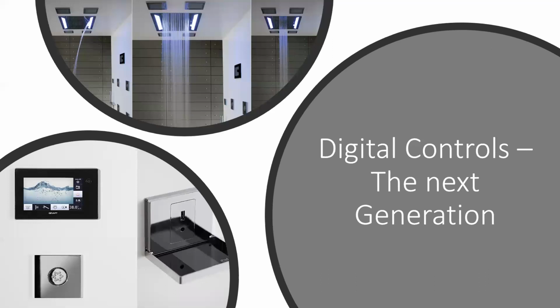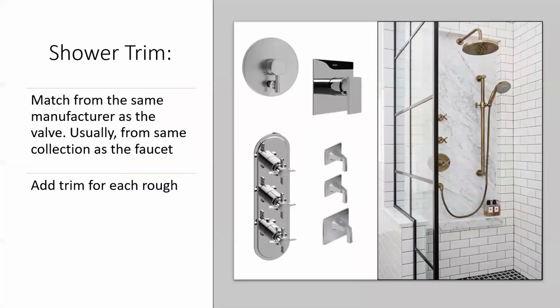And then just to bring it up, so you're aware, digital controls are coming. There's some that are out there already. So you will start seeing this be more and more popular. It's just another way to control your shower. So just know digital controls are coming.